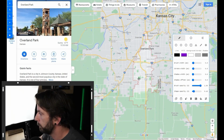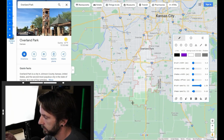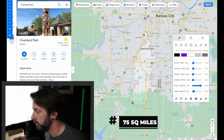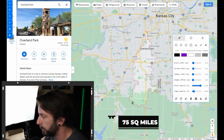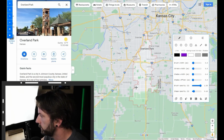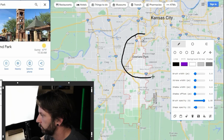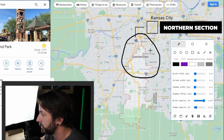All right, so we have our map of Overland Park up right here. And again, you can see just how massive this thing is. It's actually around 75 square miles. It's a massive city, 200,000 people, the second biggest city in the state of Kansas, as well as the Kansas City Metro, only behind Kansas City, Missouri. What we're focused on today is this northern section, and that's still a huge chunk.